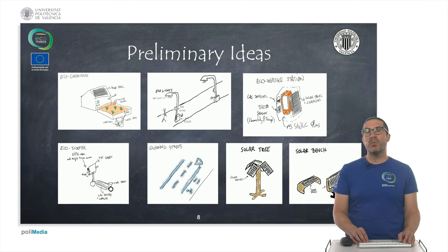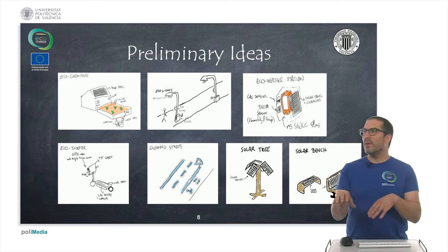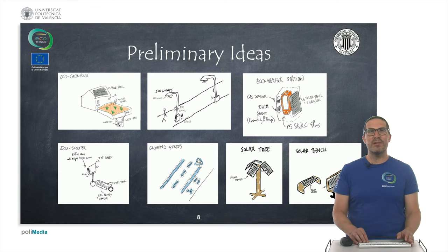So these are some of the preliminary ideas that we had at the beginning of the project, when we started project result one. We wanted to develop something aimed at climate change. We were thinking about developing different things such as a greenhouse, and also implementing intelligent lights that were automatically activated on and off depending on the presence of a person. We were also considering using gas sensors and noise sensors and implementing some kind of weather station. And also some weird ideas like a solar tree or solar bench, or even glowing streets to save energy so we don't need to produce so much light at night.